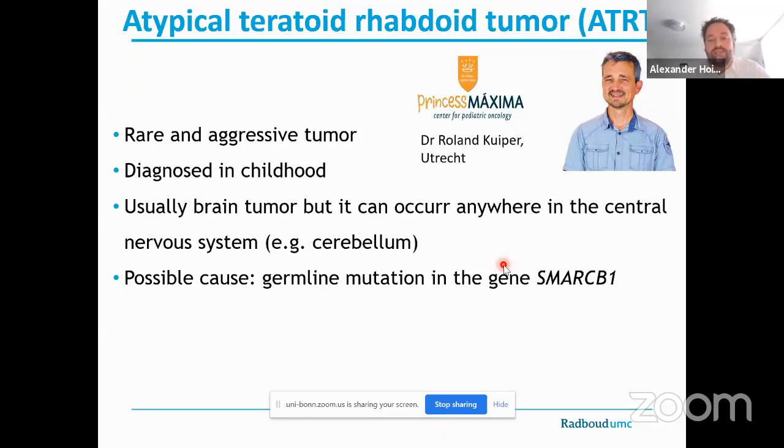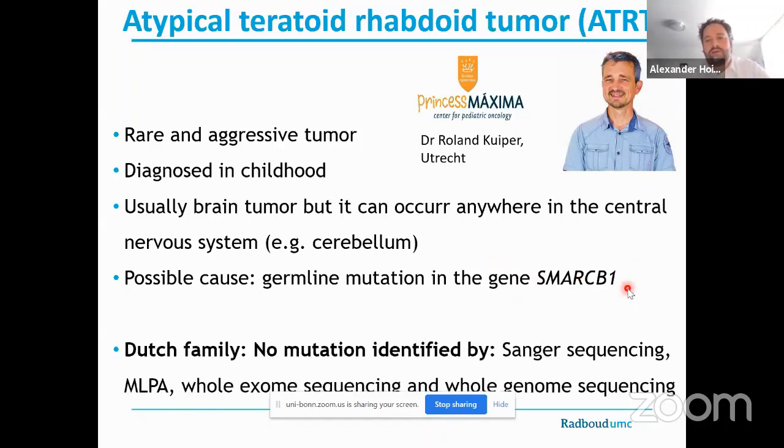Some of them occur purely somatic by mutations on both alleles, but in roughly 1/3 of cases, you already identify a severely predisposing germline mutation in an important gene that is called SMARCB1. However, Roland and his clinical colleagues were studying a specific family, had a strong suspicion for a germline mutation, so therefore did an entire diagnostic and research workup. So Sanger sequencing, MLPA, and diagnostic exome sequencing failed to identify a germline mutation in this gene. And on a research basis, they performed Illumina whole genome sequencing and again, couldn't find an aberration in this gene.